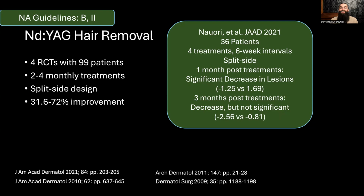And then this little box here just highlights one of the most recent trials where they did 4 treatments at 6-week intervals, again, split side. And you can see there was a significant decrease in the lesions 1 month post follow-up, and they maintained a decrease in lesions, but it lost its significance at the 3-month follow-up.